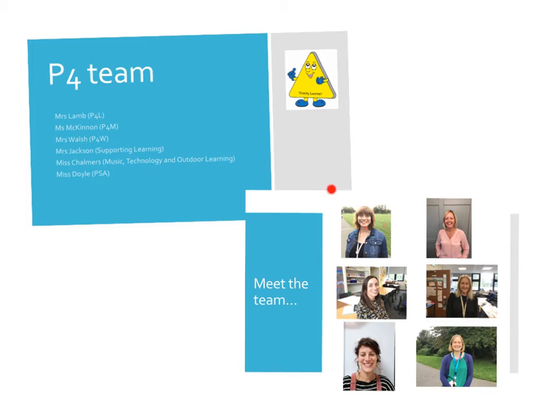Here is the P4 team. This is Miss McKinnon, Mrs. Walsh and Mrs. Lamb. We also have Miss Doyle, Miss Chalmers and Mrs. Jackson, who are working across the year group with various children.